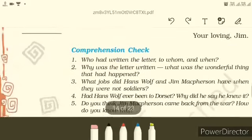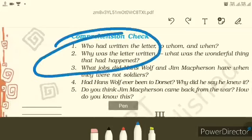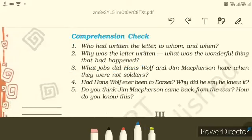So moving on, there is this comprehension check section. Comprehension check section basically will test your knowledge as to whether or not you have understood the topic taught to you. I believe it is all but clear. So go through it. Try and find answers to these questions on your own. What are the questions? Let us just take a quick look.